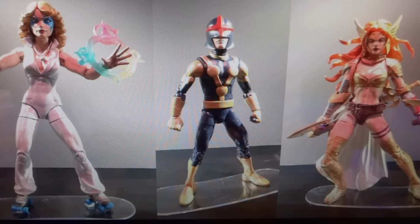I have the regular Nova figure that was released in the Guardians of the Galaxy wave, and that was a much more visually pleasing figure, and it had a nice metallic paint on it. This one has a flat blue, unfortunately, and nothing too special in my opinion, unless you're a big fan of Kid Nova.